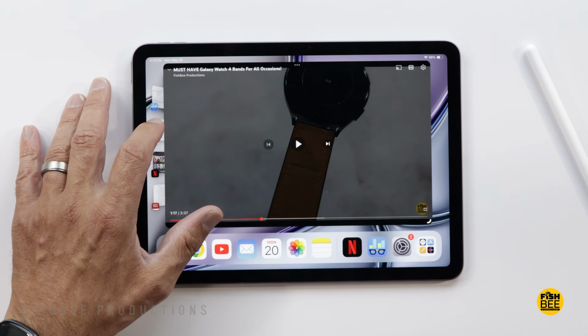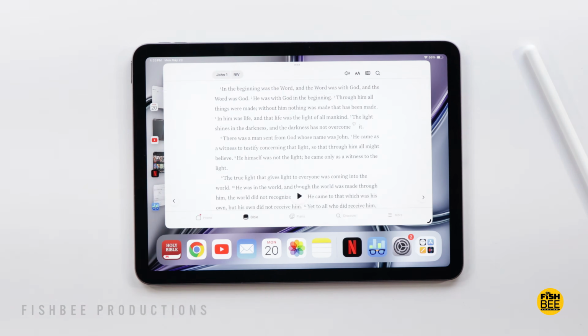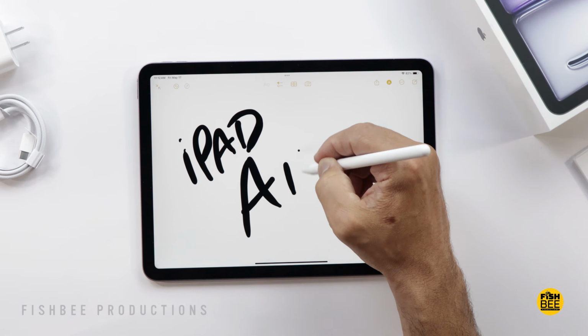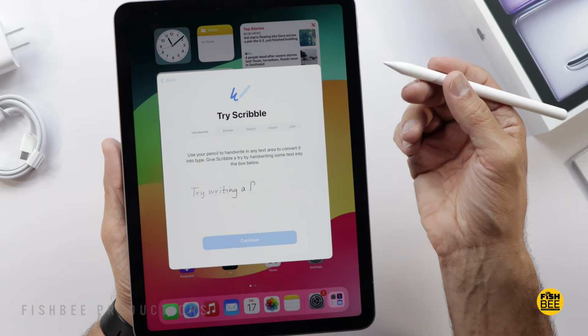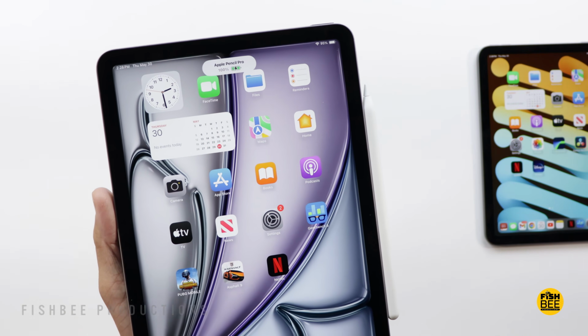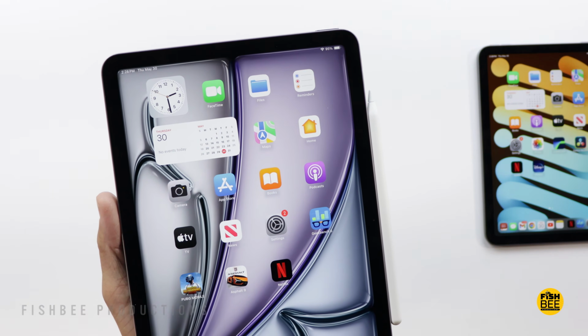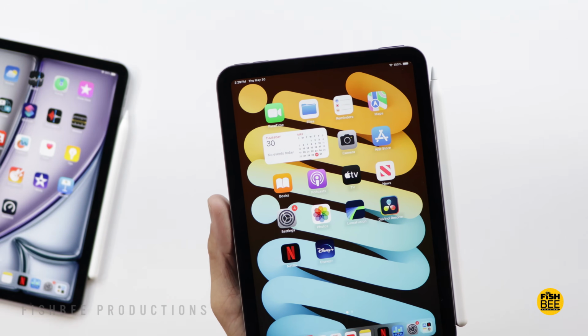You also get an advantage since you can only use the new Apple Pencil Pro on the iPad Air versus the 2nd gen Apple Pencil on the iPad mini. It might depend on if you want those extra features. It is kind of nice to be able to squeeze on the new pencil to bring up tools. So both are good options for drawing, taking notes, or just moving around the software. But the iPad Air is going to have a little more breathing room with a larger display.